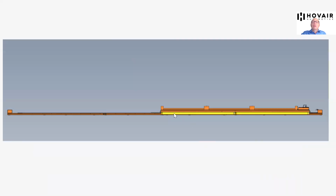There's a side view. In this view, you're seeing how low to the ground the profile is. This thing is maybe a foot off the ground. And you have base rails that are lagged to the floor and a shuttle on top that goes left to right. You've got your yellow toe guards so the operator's feet don't get underneath the shuttle.